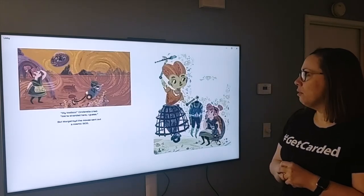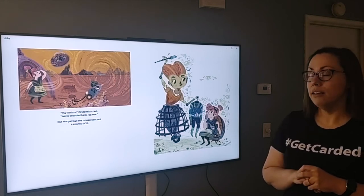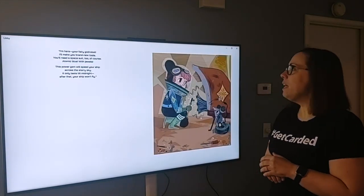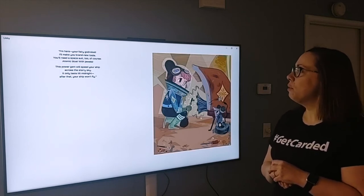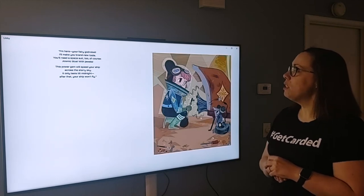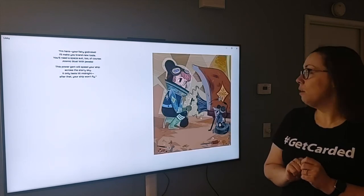My toolbox, Cinderella cried. We're stranded here, I guess. But Murgatroyd the mouse sent out a cosmic SOS. Ooh, I wonder who that is. I'm here, your fairy god robot. I'll make you brand new tools. You'll need a spacesuit too, of course, atomic blue with jewels. This power gem will speed your ship across the starry sky. It only lasts till midnight. After that, your ship won't fly.